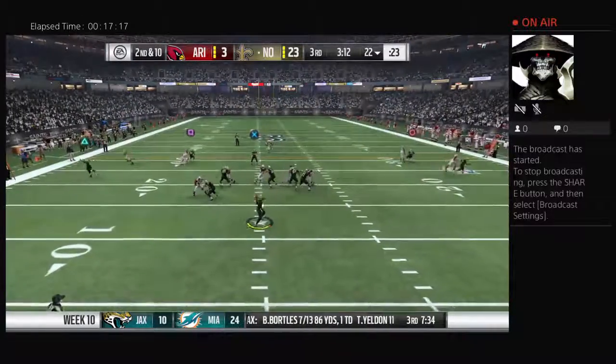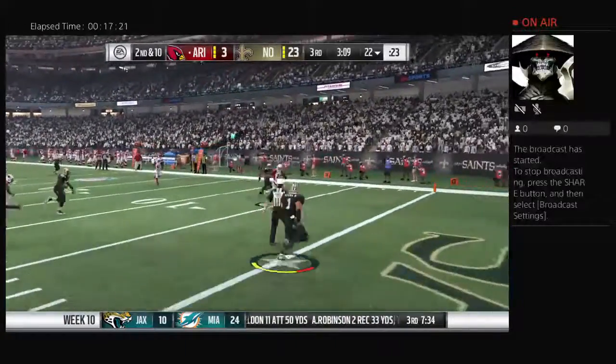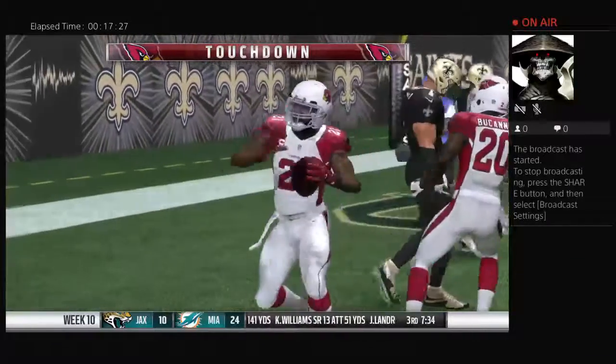And second and 10, he'll look to throw again. Trying to get it to Thomas, and it's intercepted. A great read, and they will score. It's a pick 6 for the Cardinals touchdown.